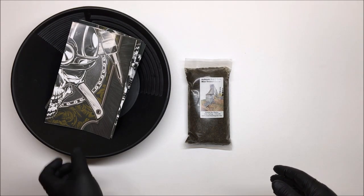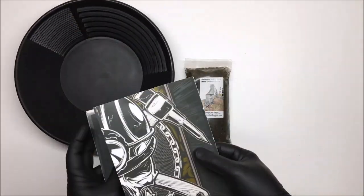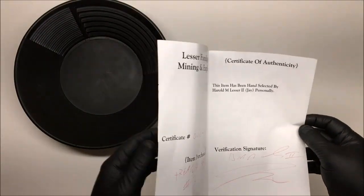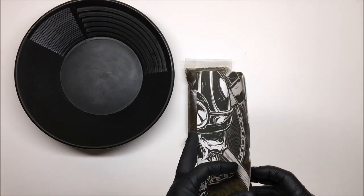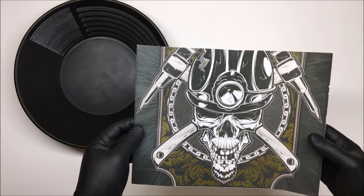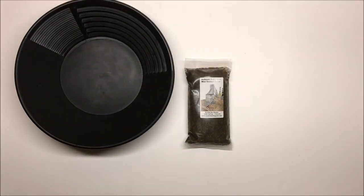So every bag you buy comes with a certificate of authenticity that they sign. I really don't know how this would make it any different than any other Paydirt, but it's something extra, I guess. I don't know if where they're at is a haunted place, but it's a pretty scary little mining logo they got. So, let me open this up.